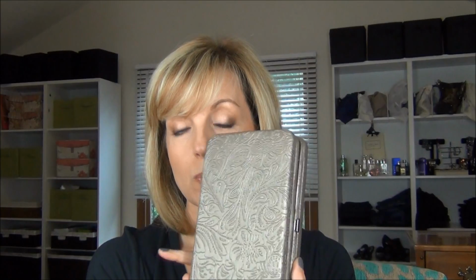The only ones I have found that won't fit in here are my really tall Inglot brushes, but my Hakuhodo brushes will fit in here, my Sukus will fit in here. This is a long Sephora brush that I use. That will fit in there. It's not touching the top, actually, you can see. So if you bought this for travel, it would be great because if the brushes that are in here aren't enough for you, you could definitely add other things in. And it's a nice hard case, so I like that.